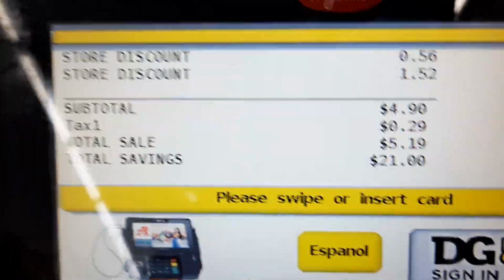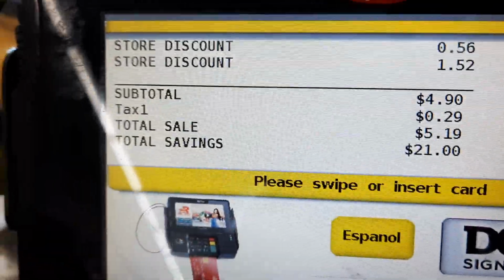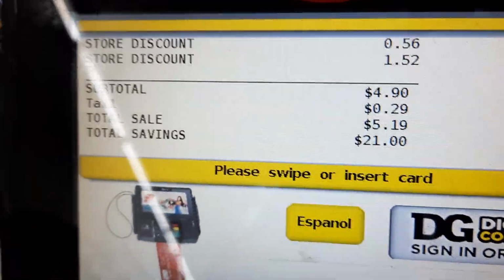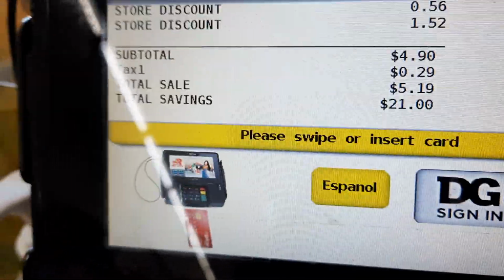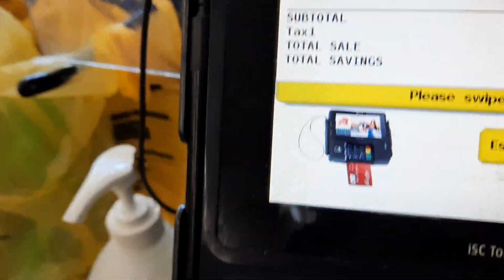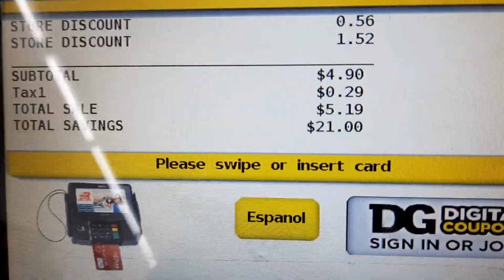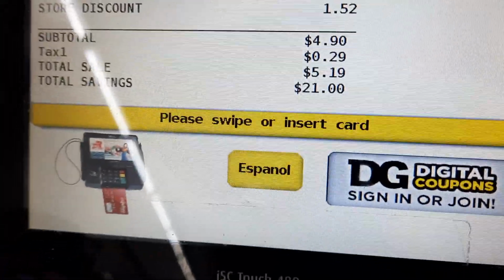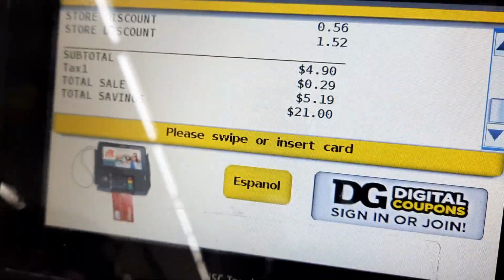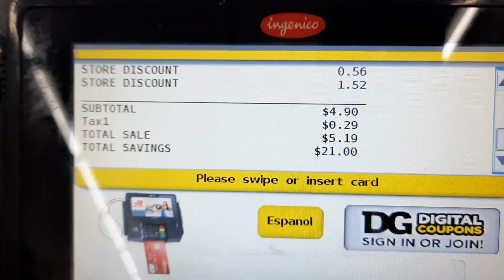Oh my goodness. And my total is $4.90 plus 29 cents tax. We all know that the tax is going to vary depending on where you live. And then my total is $5.19. I saved a total of $21. Now, guys, if you don't think this is a fabulous deal, I'm not sure what you call a fabulous deal for Gain products. So, once I pay for this, I'm going to show you guys the breakdown on my receipt once I get to the car. So I'll be back with you guys in a few seconds.